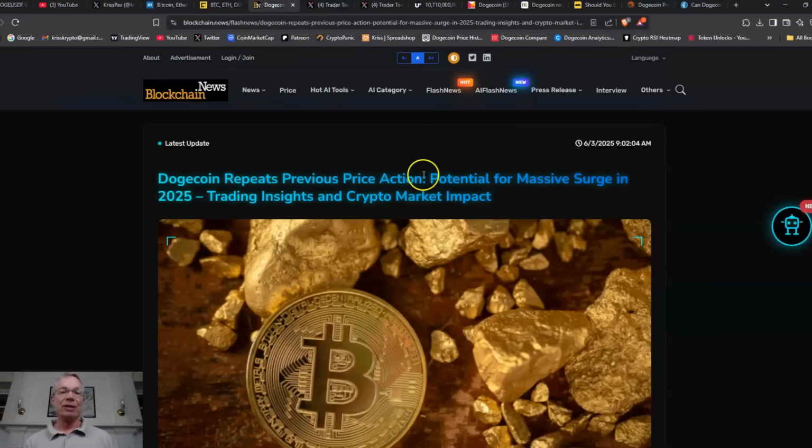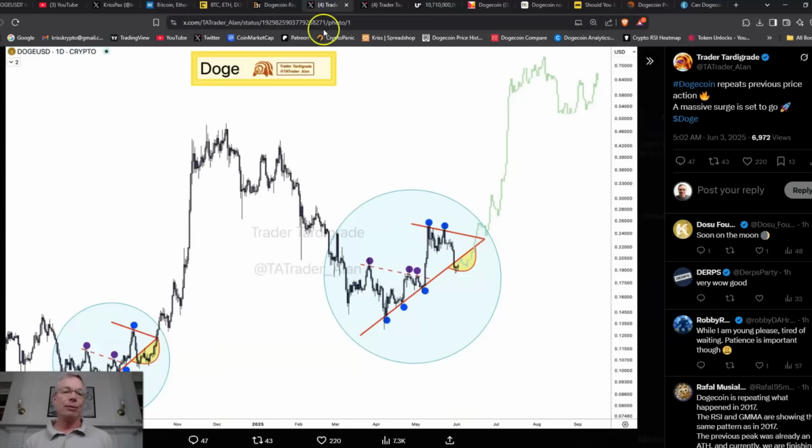Dogecoin repeats previous price action, potential for massive surge in 2025. And of course, this is Trader Alan. Again, he's looking at the big run from last November. He's looking at all of these patterns that we had last August, September, October, and how some of those patterns are repeating now. But that doesn't mean the fractal is going to be the same as what happened last November, because it's a different news cycle now.